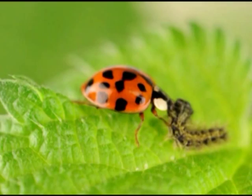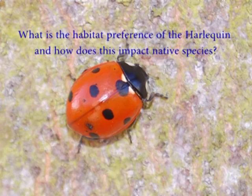What is the preferred habitat of the harlequin ladybird and how will this impact native species? Preferred habitat is defined by where it can find food. So limes and sycamores are really good habitats for it because they get covered in aphids all summer long. Other coccinellidae, the other ladybirds, will try and have their preferred habitats, but if the harlequin is there, they tend to get eaten. So for those species which have a significant niche overlap with the habitat of the harlequin, are really being hit quite hard.